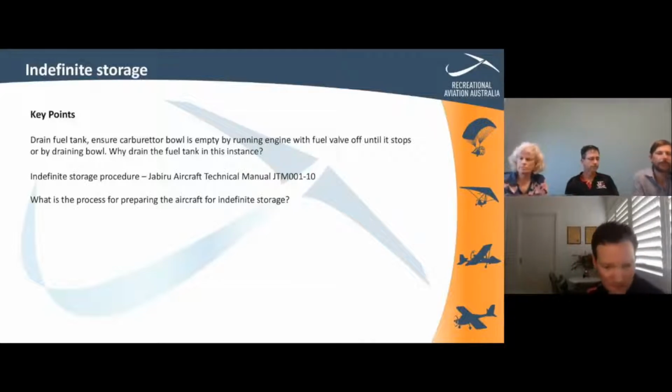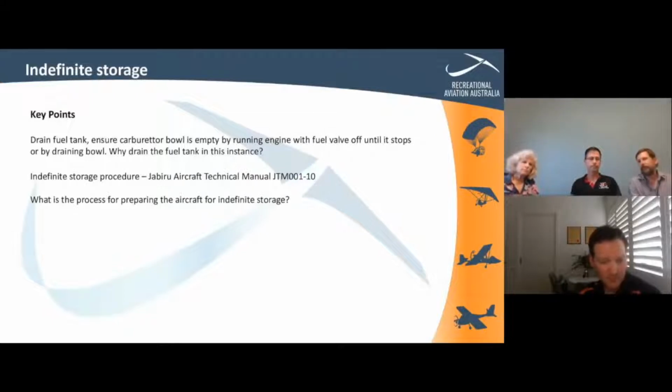Well, there was the bit we talked about before about draining the tanks and not blocking the breathers. And of course, with all these storages, you need to make sure all the things like pitot and static and air intake and probably exhaust is a good idea should have their covers on, sealed, because animals just love to block them up. Yep, especially in Australia, that's for sure. So the process there in the manual is quite detailed. So if you are putting the aircraft away, it's definitely what needs to be referenced.